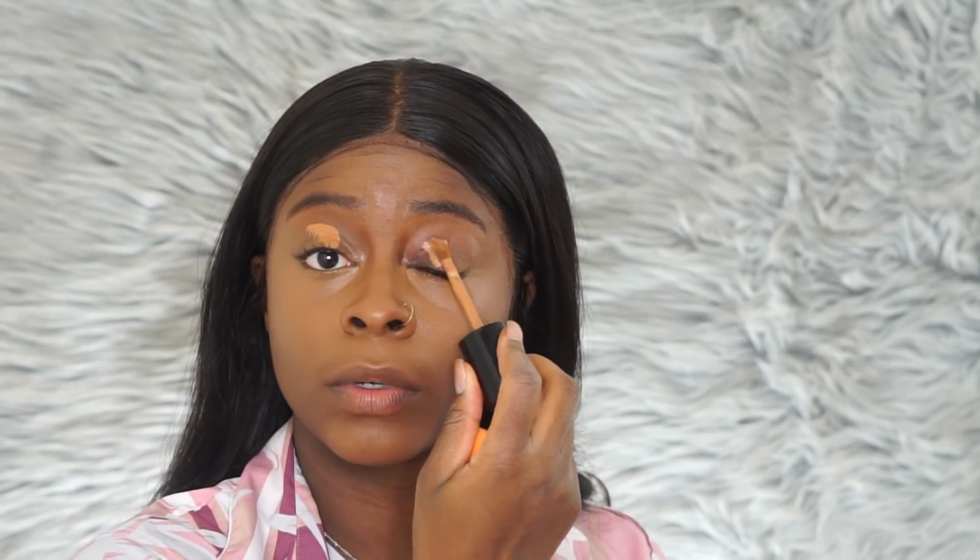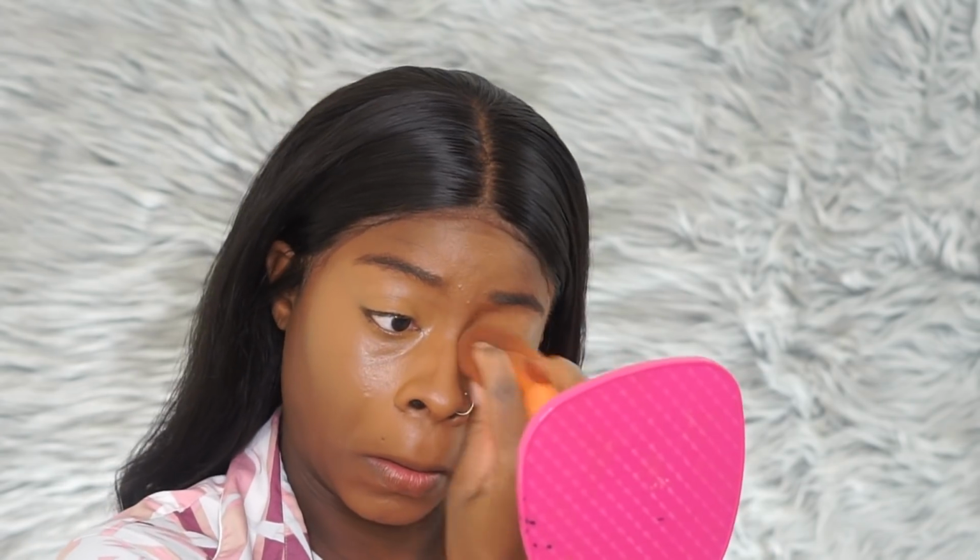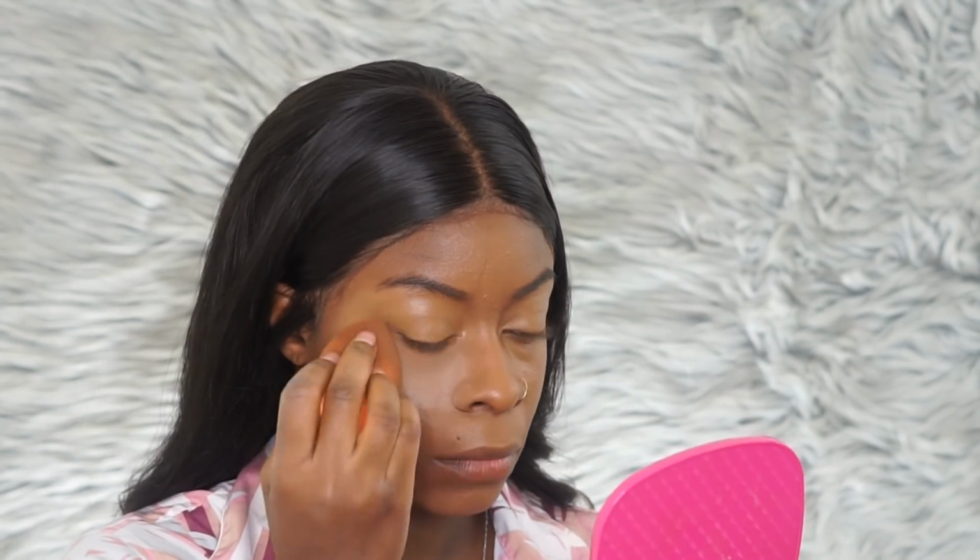So taking that same concealer, I am going to do my eyelids because we are going to do shadows. So we just want to prime eyelids as well. And then I'm going to set all of this with the translucent. Okay, so the translucent powder I'm going to be using is the Dermablend. This is their loose setting powder.